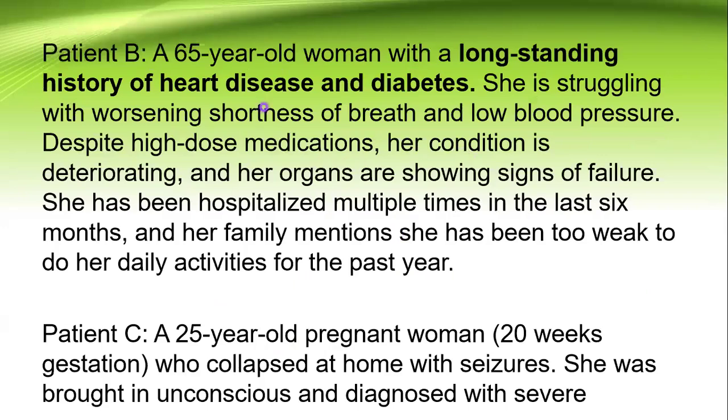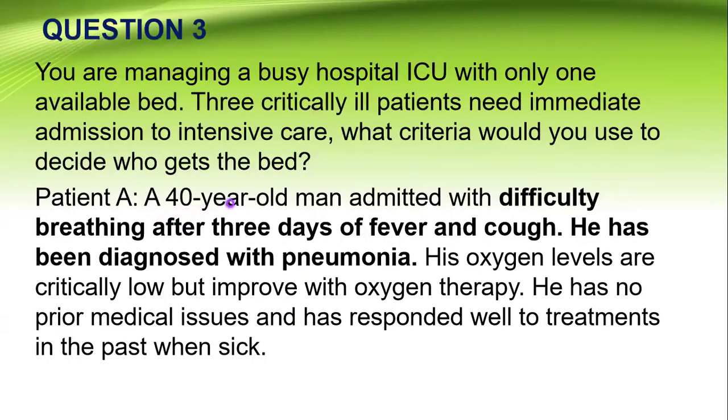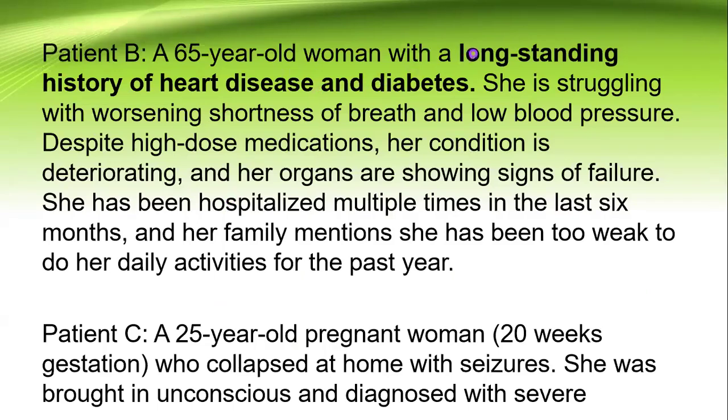We go to patient B. A 65-year-old woman, by the way, this guy is 40. A 65-year-old woman with a long-standing history of heart disease and diabetes. She's struggling with worsening shortness of breath and low blood pressure. Despite high-dose medication, her condition is deteriorating. Her organs are showing signs of failure. She has been hospitalized multiple times in the last 6 months, and her family mentions she has been too weak to do her daily activities for the past year.